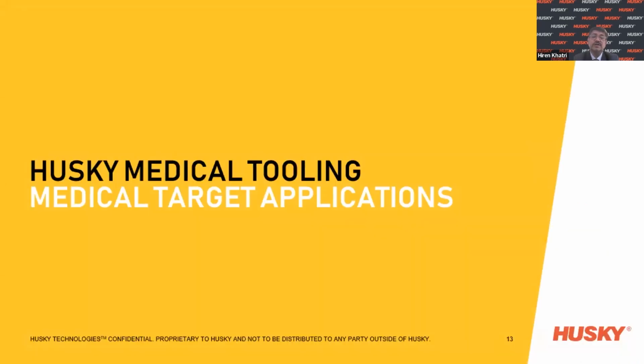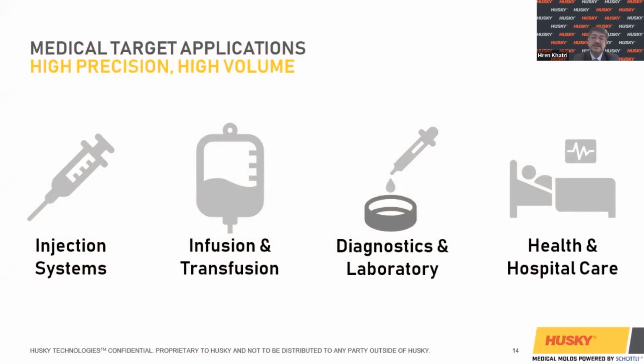We'll now review together the target applications that we serve. Based on our deep experience in innovative mold technologies, we support our customers in the development of high performance injection molds in the following four medical target applications: injection systems, infusion and transfusion, diagnostic and laboratory, health and hospital care.